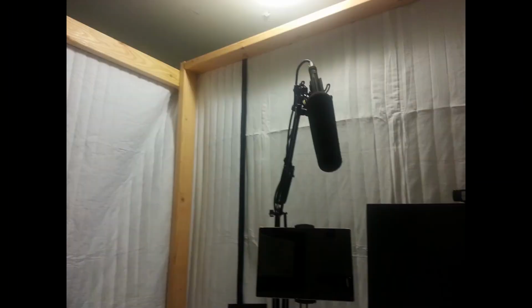Here's some pictures, like I said, of the inside of the walk-in closet that I was using for the vocal booth, and yeah, it just didn't work. The fumes got me, so I had to move on to plan number 3, and that is, I'll call it, the blanket fort vocal booth option.